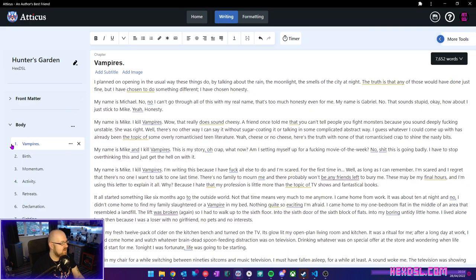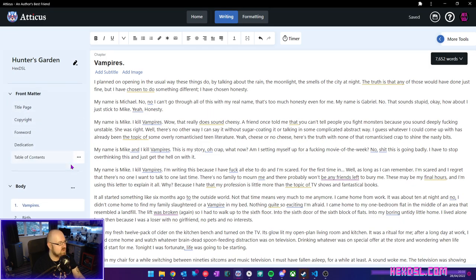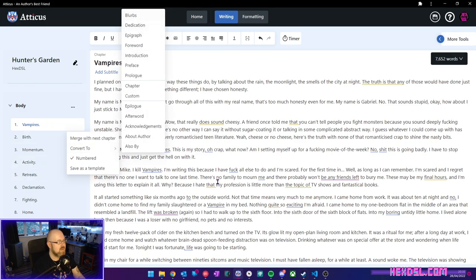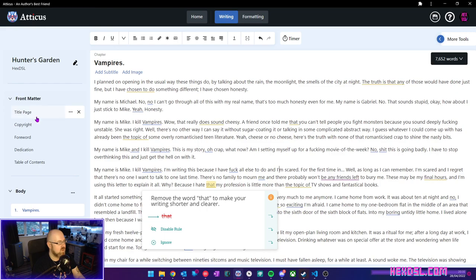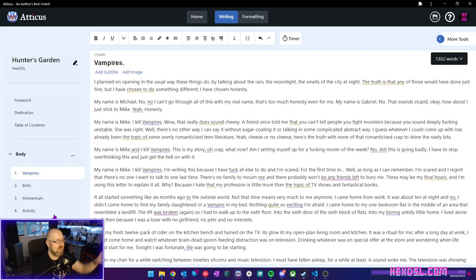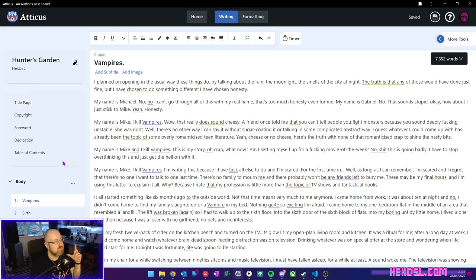You can see here, I've imported Hunter's Garden just from that file exported from Scrivener. It's picked up all the chapters. I had to mark stuff. I had to convert stuff to front matter. So if I wanted to convert this to front matter, I'd click on the dots, convert to front matter, and just shift it around to where I want it. Anything in the front matter area will not be counted in your page count. Anything in the back matter will not be counted in the page count. That'll just have a separate count, as you see in books all the time.